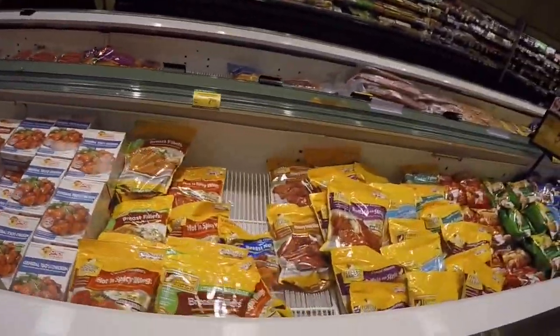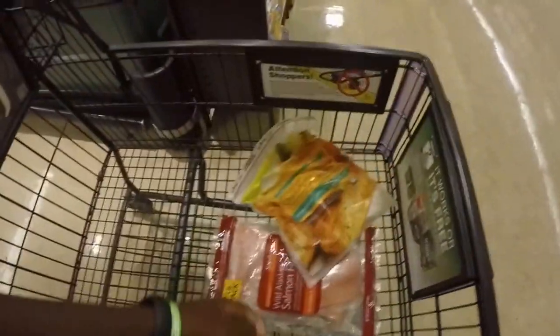Let's see. What I'm looking for is this, ground turkey. That's what I'm looking for. Oh wait a minute, this is another great option, okay? Boneless chicken tenderloins. Right? Give you guys options.